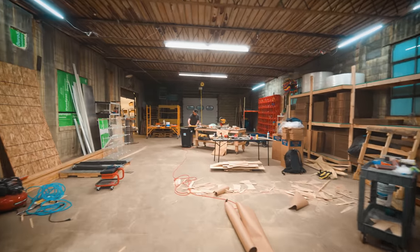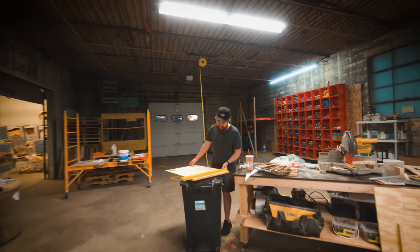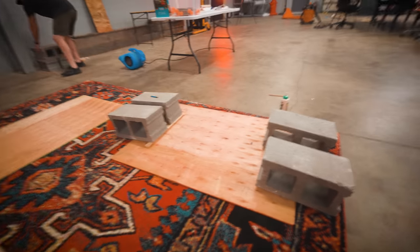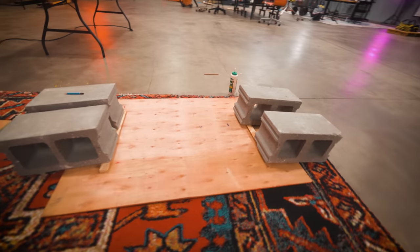Look at this messy warehouse. Hurricane Miles done blowed through. Austin's working on the French cleats. Austin is gluing the French cleats. Cinder blocks are coming in handy to weigh down the strips onto the back of these backdrops.